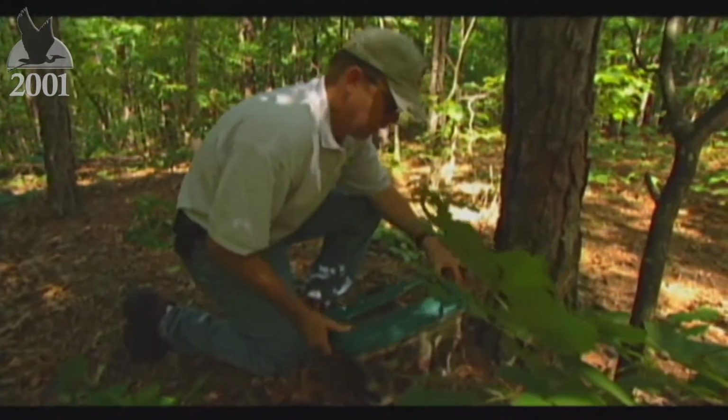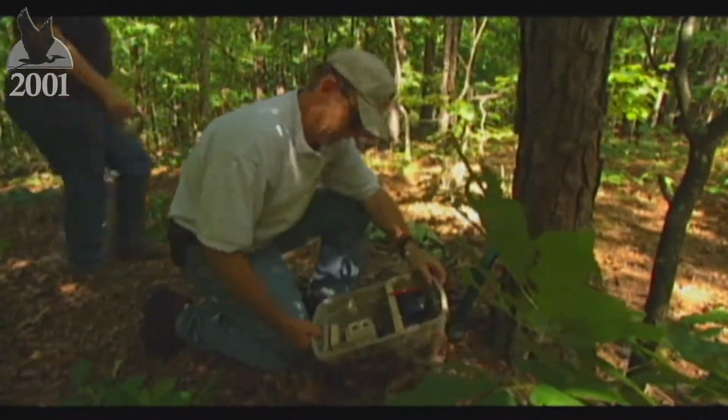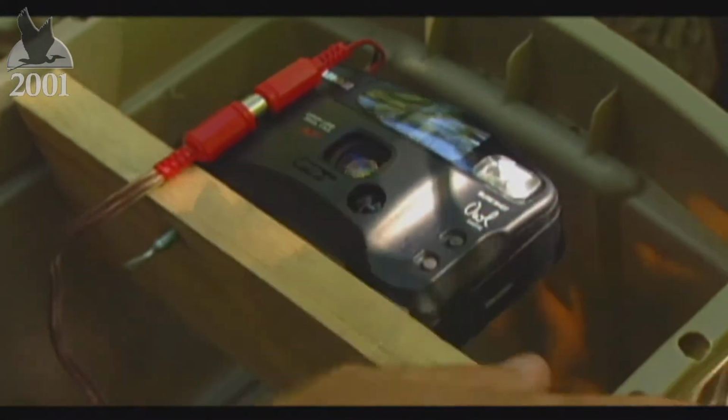The biologists also set up a special camera near the bait. Camera on.